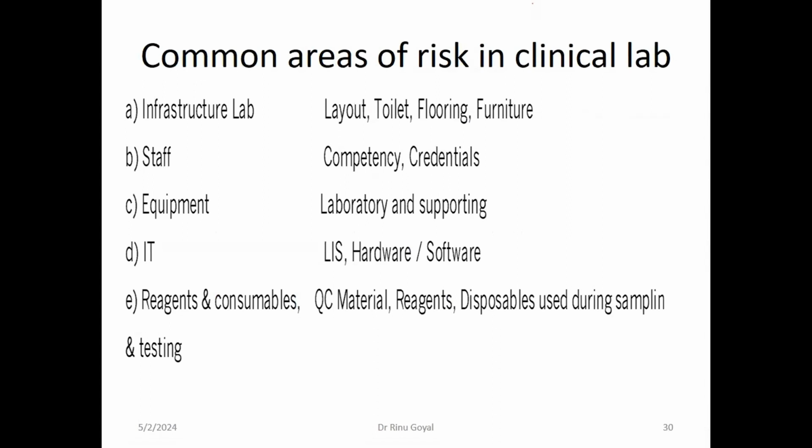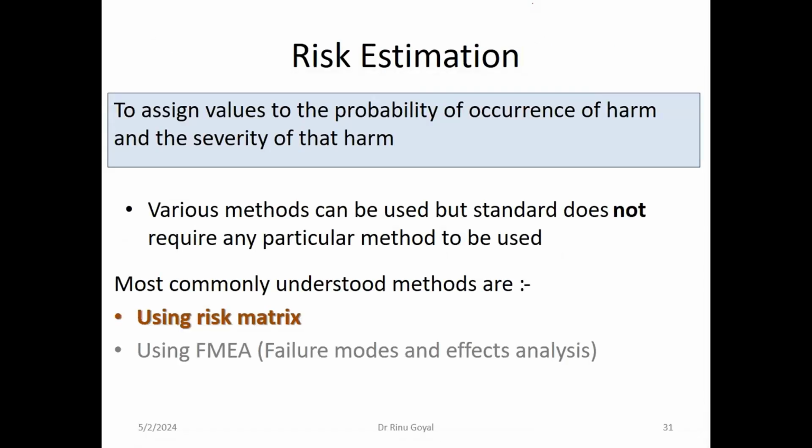According to areas also you can identify: you can focus on infrastructure, staff, equipment, IT related risk, reagent or consumable related risk. Likewise, if you have a structured approach to identify, you will be able to identify and enlist. Otherwise, without a structured approach, you will be puzzled. You will just end up thinking this is wrong, that is wrong, this is correct, that is correct. So we have to enlist, we have to note down.